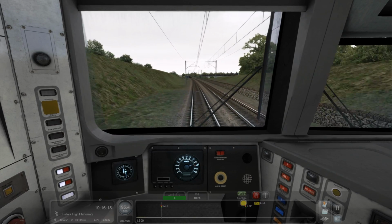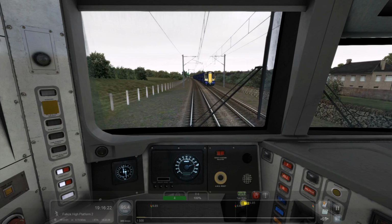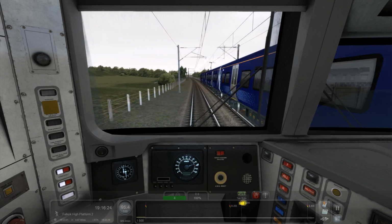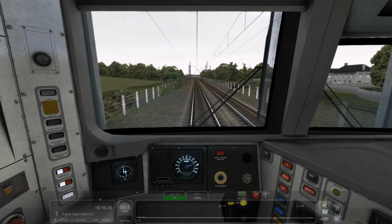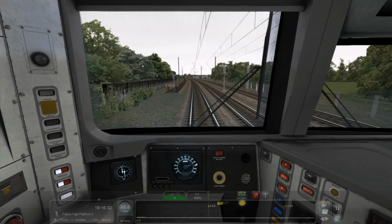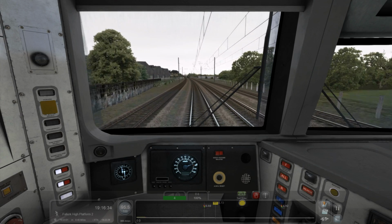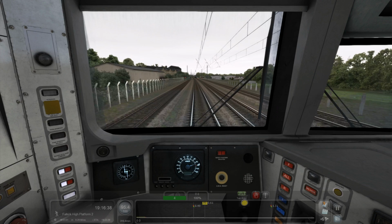I watched some videos of the ones that have the Hitachi motors now, with similar traction, and it sounds exactly like a Javelin. So it's weird looking at this and thinking, that doesn't sound right. But I guess I don't know. I don't know why they changed.